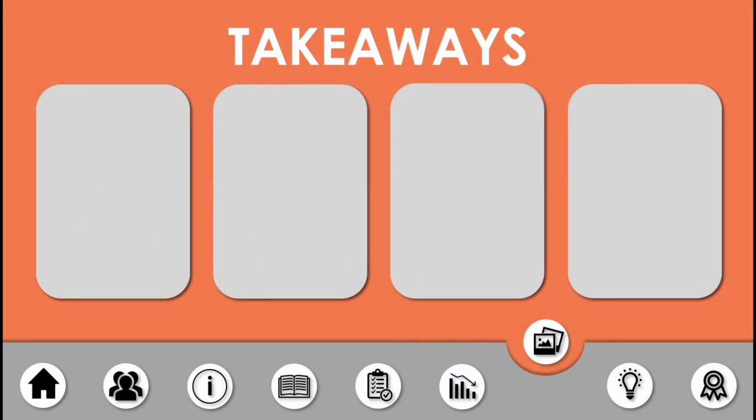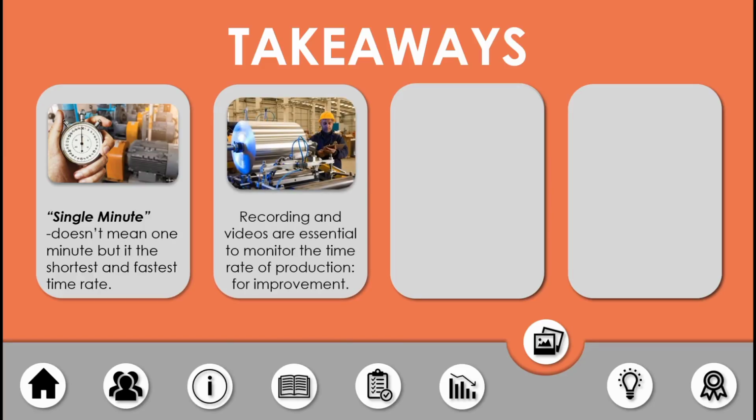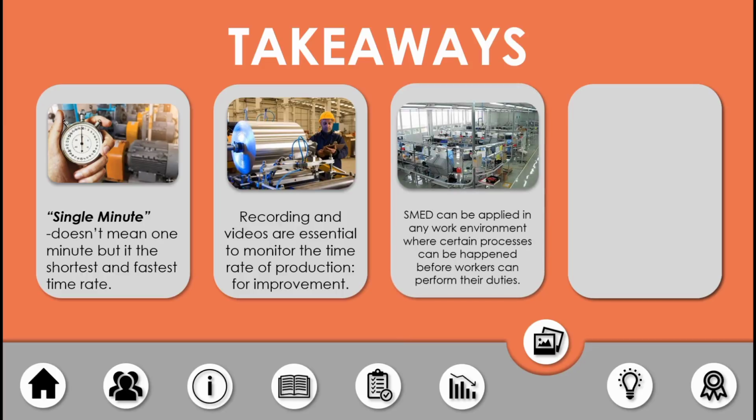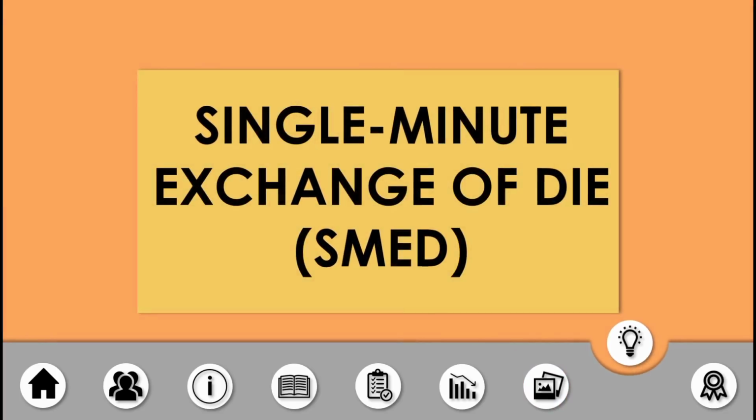So here are the key takeaways for SMED. First, a single minute doesn't mean 1 minute, but it is the shortest and fastest time rate. So recording and videos are essential to monitor the time rate of production because it is for improvement. SMED can be applied in any work environment where certain processes can be done before workers can perform their duties. SMED has a bunch of benefits where changeover times can be reduced, resulting in quick production that generates large capital turnover rates. So that is all about the single minute exchange of die.